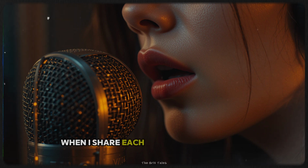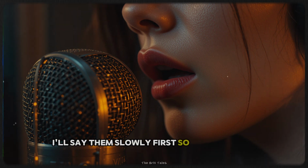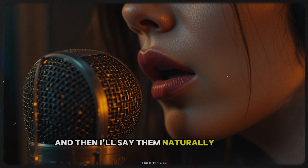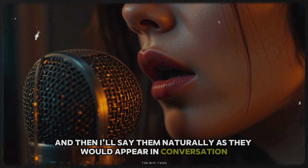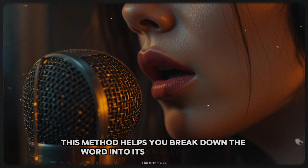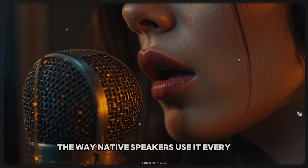When I share each of the 30 words with you today, I'll say them slowly first so you can hear every part of the sound, and then I'll say them naturally as they would appear in conversation. This method helps you break down the word into its smallest sounds, and then put it back together the way native speakers use it every day.